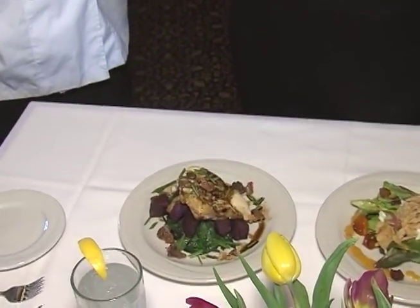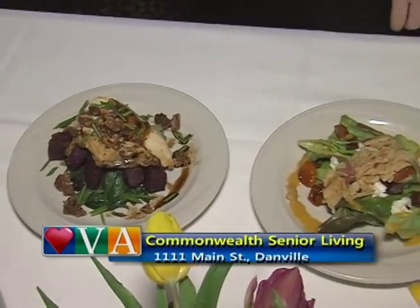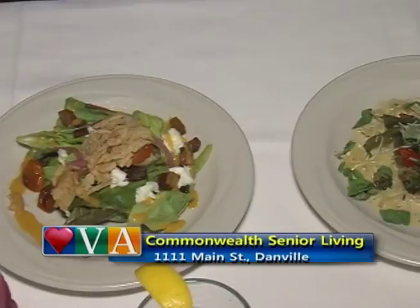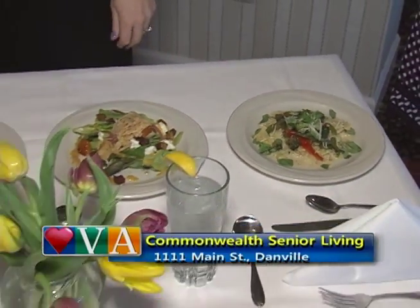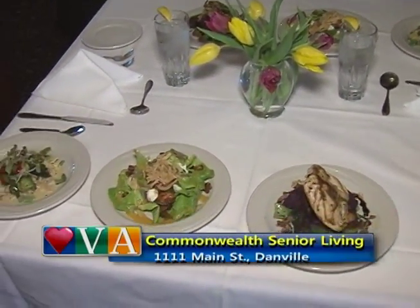We have a balsamic pecan glazed chicken with purple sweet potatoes and bok choy, as well as a locally grown hydroponic salad with two types of butterhead lettuce, a pumpkin apple vinaigrette, and roasted tomatoes and pancetta, one of my faves. Definitely. And Erica, you really are focused on the health of the residents, aren't you?